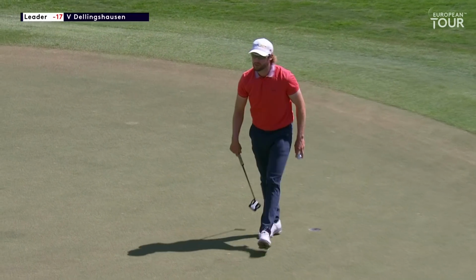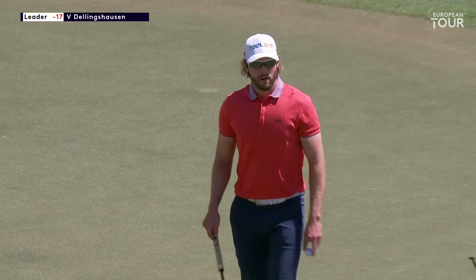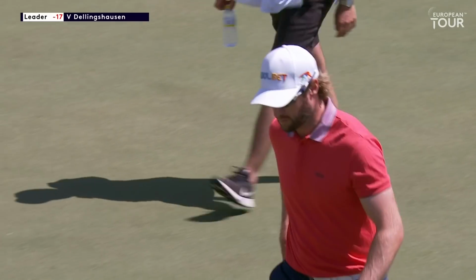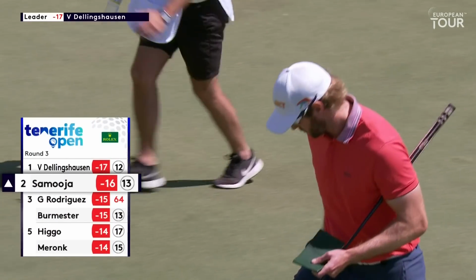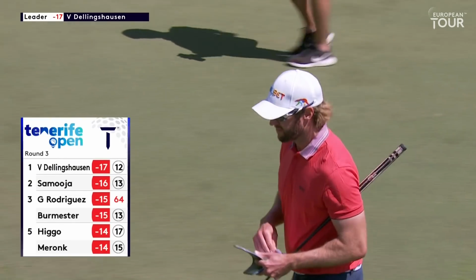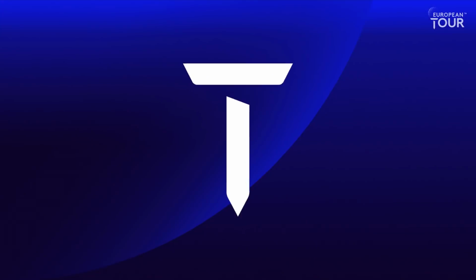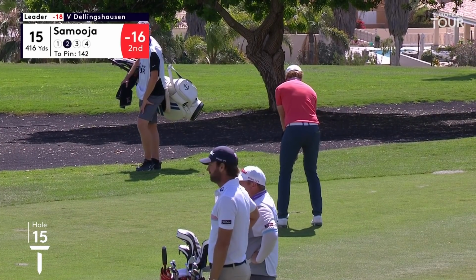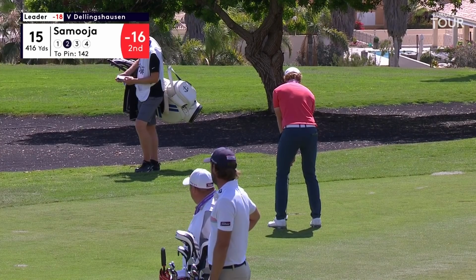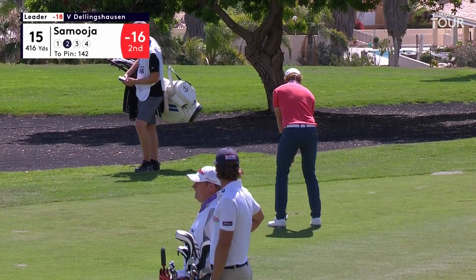Ice running through that man's veins. Second place on his own. The gap is back to 1. And Dellinghausen with a one-shot lead from that man, Kalle Samooja. Sebastian Garcia Rodriguez and Dean Burmester in there tied 15 under at the moment. Samooja's going to go 142. He's actually a yard nearer than Rousseau. Got to be careful here with his back pin.